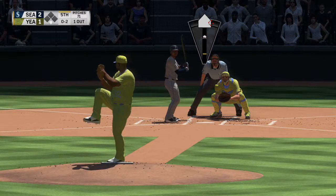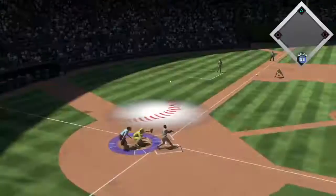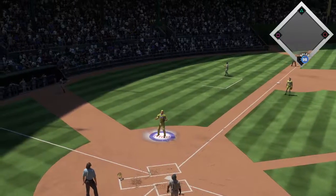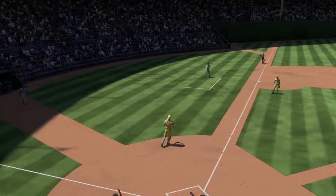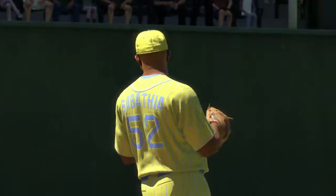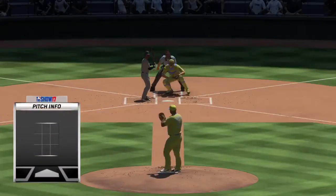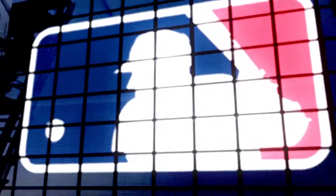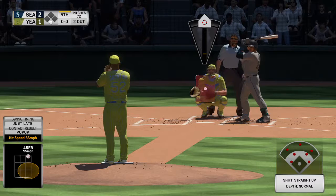Now the 0-2 pitch. And here's a ball hit in the air. Murphy is under it. 2 down. That's exactly what they wanted out of that pitch up in the zone. They took him up the ladder, and he couldn't get up to it. So that was an easy pop-out.